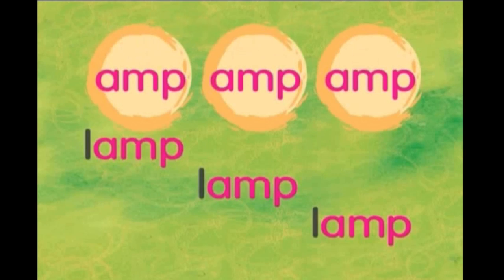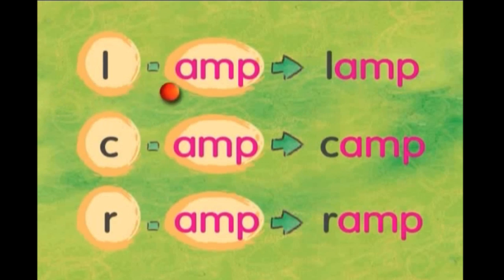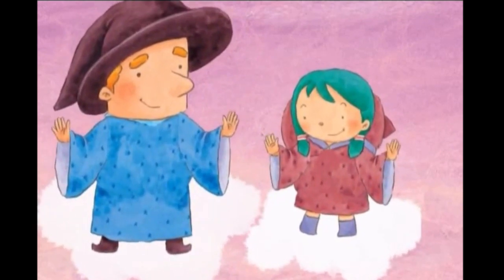Amp, amp, amp. Lamp, lamp, lamp. L-amp, lamp. K-amp, camp. R-amp, ramp. That's great! Yeah!